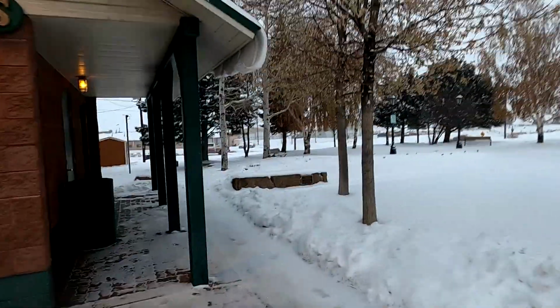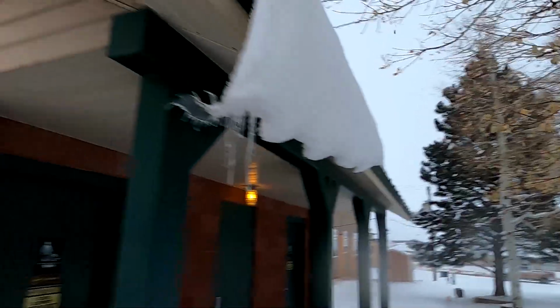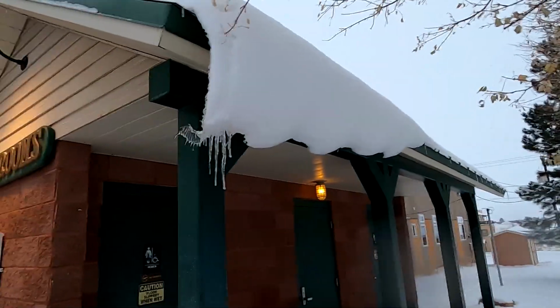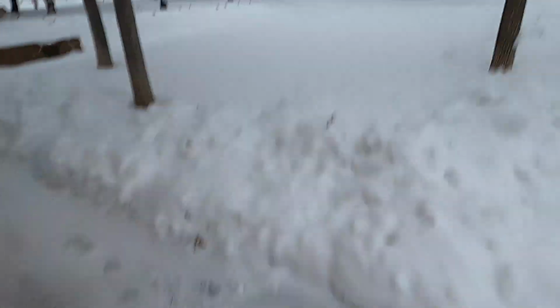Ooh, here, check this out. Let me show you this. Look how this snow is formed right here. It's curling off this roof. You got some pretty cool little icicles there. There's the front of it. So you can see it's trying to slide off, but it froze up and couldn't make it. There's the snow right there.